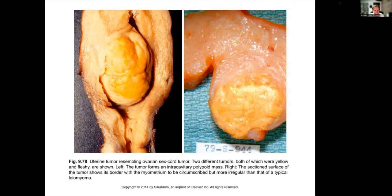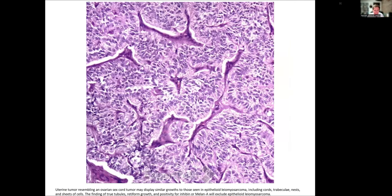So grossly, here are a couple of images. Here you see the tumor has a bit of a yellow hue to it. So you might even be thinking grossly a lipoleiomyoma, or maybe a stromal nodule or something of that sort. And it's generally circumscribed, but it's a little bit irregular in these lesions.